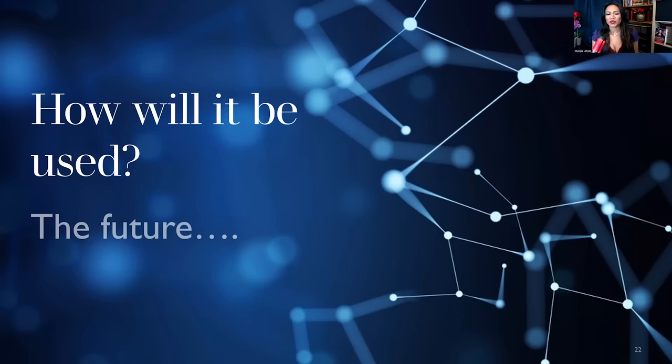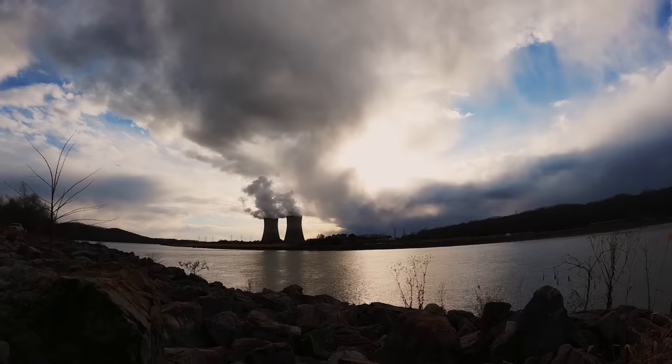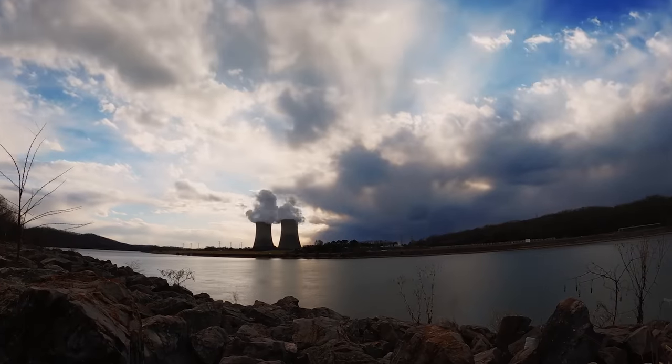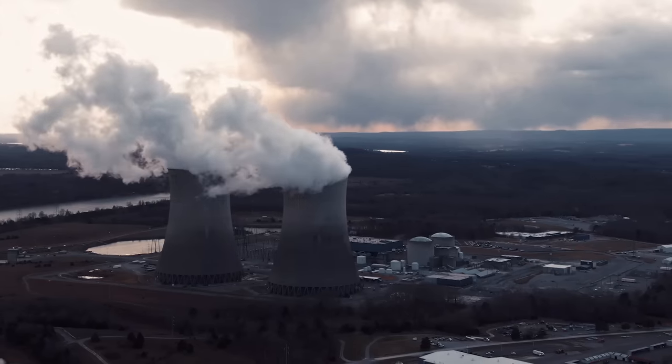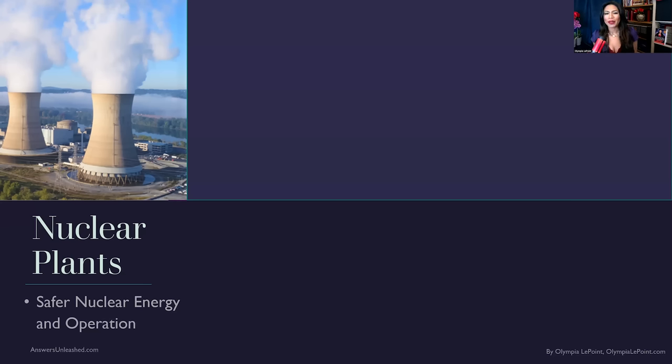How will it be used? I have three predictions for how nuclear fusion will be used to help people in the future. First, nuclear power plants. Right now, nuclear power plants deal with fission and explosive technology, and there are issues and safety concerns with them. There could be Chernobyl-like accidents, or accidents like the earthquakes that happen in Japan where nuclear power plants could possibly rupture. With this new fusion technology, there will be a request for companies to build nuclear fusion power plants, so there will be long-lasting sustainable energy that will reduce the safety risk of currently operating nuclear power plants.